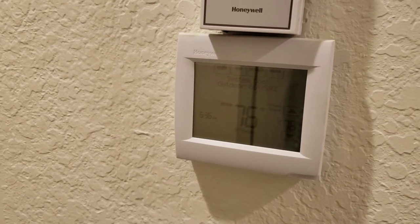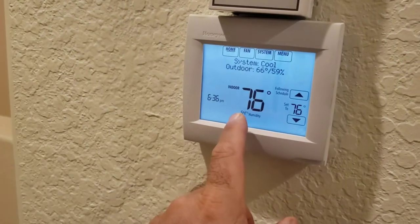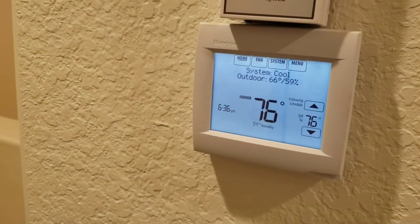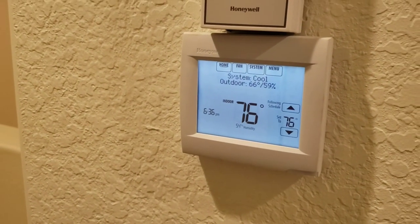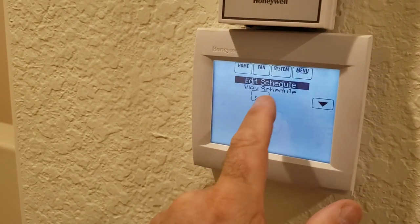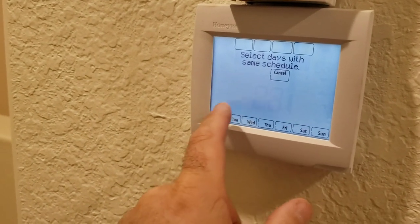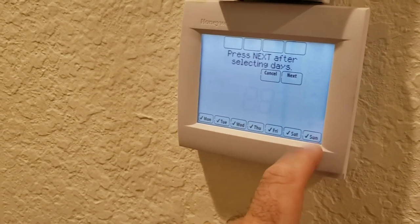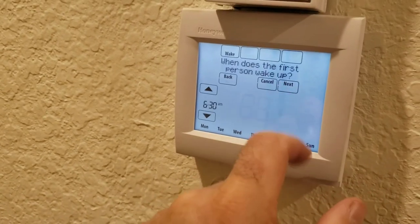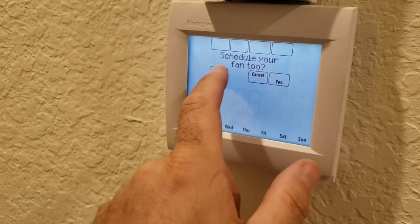When you leave at the end of your stay, it actually asks that you put it up to maybe 80, 79 or 80 for the entire time. But you just come in and just hit your menu, edit schedule. I use the scheduling assistant, and I just choose each day like that, hit next, et cetera, et cetera. You'll be able to figure it out, I'm sure.